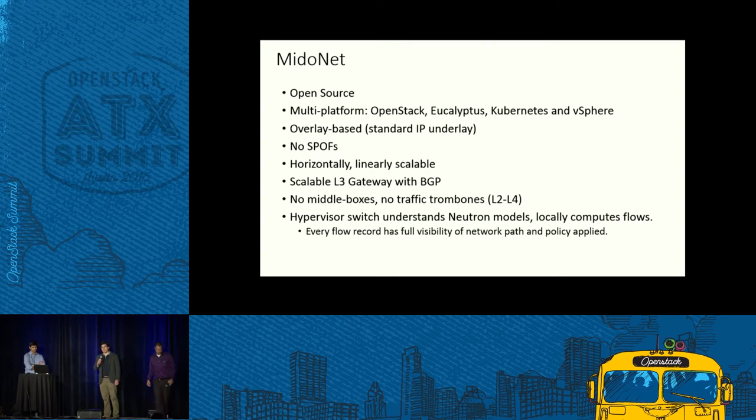Midonet is a network virtualization solution for containers and virtual machines. The key points I want you to take away: it's built by Midokura. It's open source, open source since late 2014. It's multi-platform. It's overlay-based because we wanted to allow it to work with any standard IP fabric. And we try to get rid of all single points of failure and make it linearly scalable.